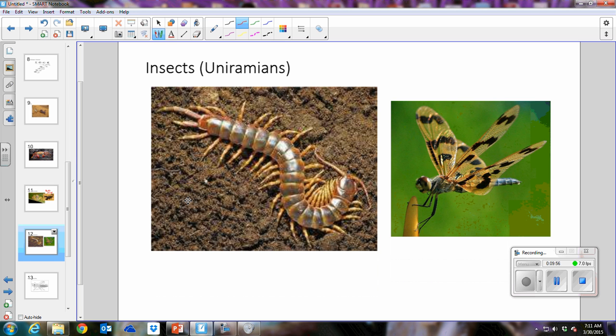And then lastly is the group that insects are in. This is the Uniramians, and insects are in this group, which we'll talk about separately. But you also have centipedes and millipedes, and obviously the big difference here is centipedes have one leg per segment, and millipedes have two legs per segment. They usually don't have as many legs as their names might indicate. They have one pair of antennae, and they have unbranched appendages.